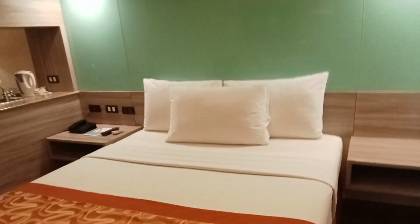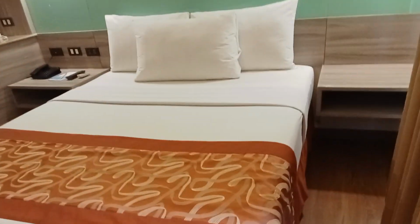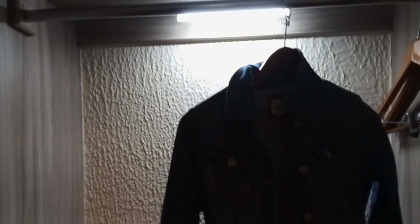Our hotel, in our room. This is the Microtel Wyndham Hotel. This is the bed. This is beside here and in here. And then there is the closet for Microtel. It's pretty nice. You have a safe, for the money.